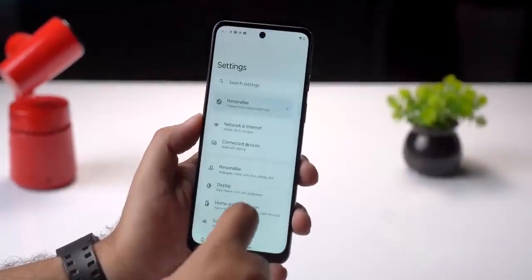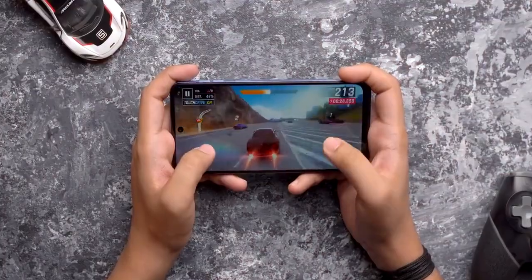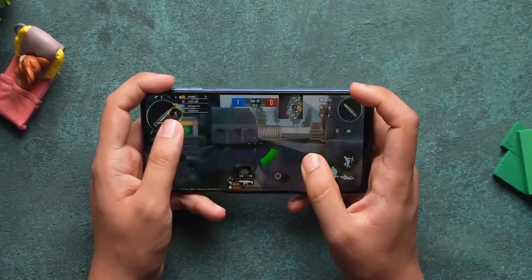I mean, there's no lag when scrolling or going through day-to-day tasks. It's fast enough. Gaming is good too. Asphalt runs without any problems at all. And as for BGMI, there are a few minor stutters, but overall, it's a very good experience.